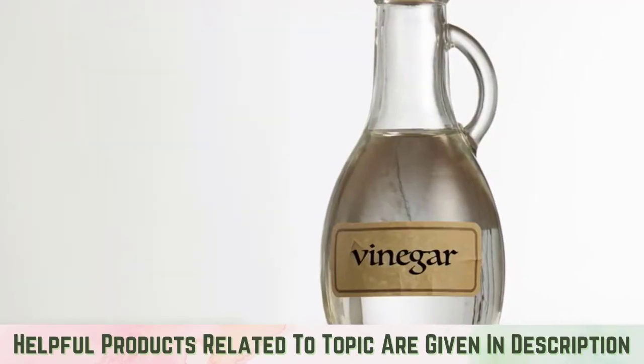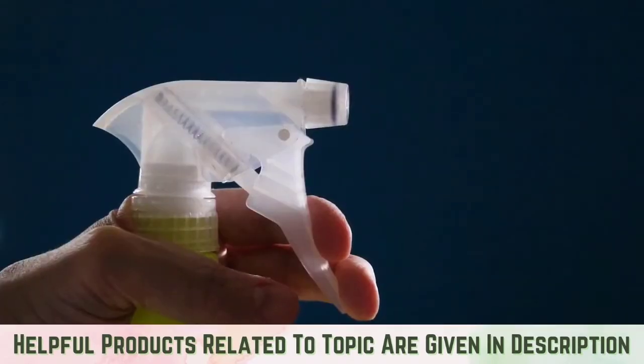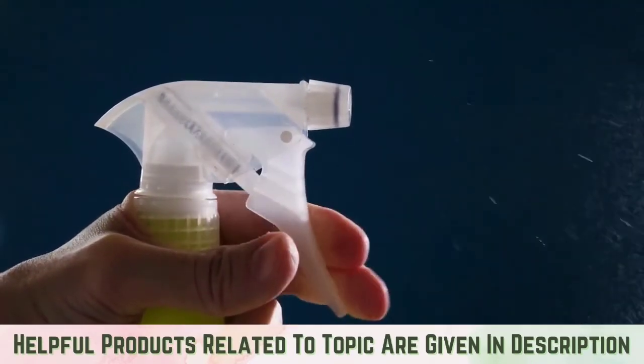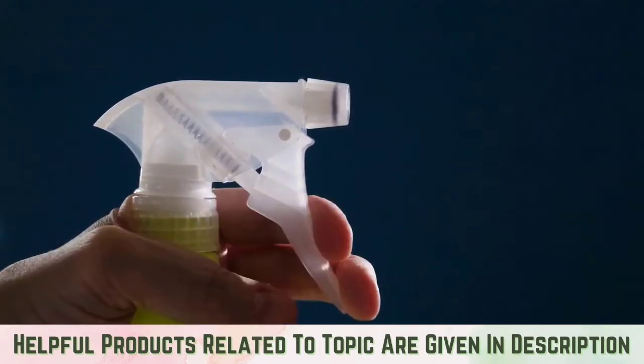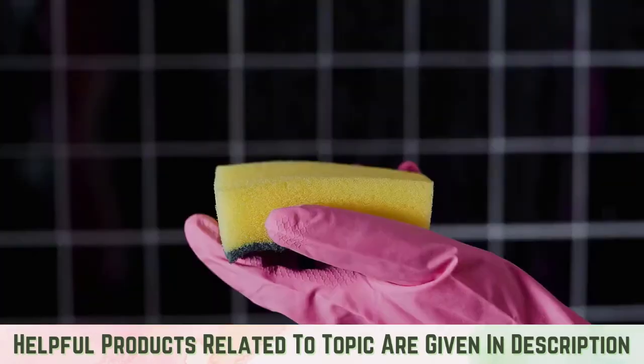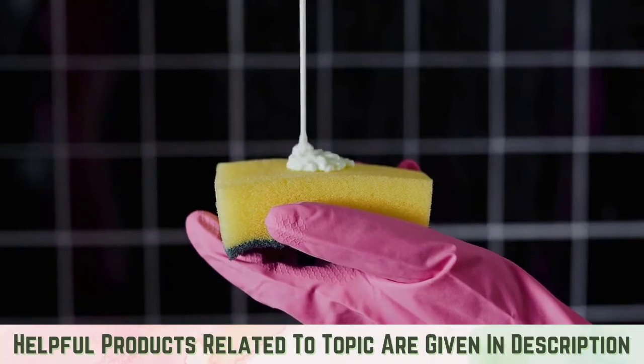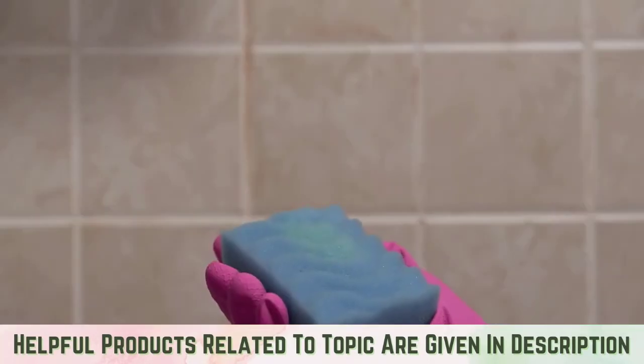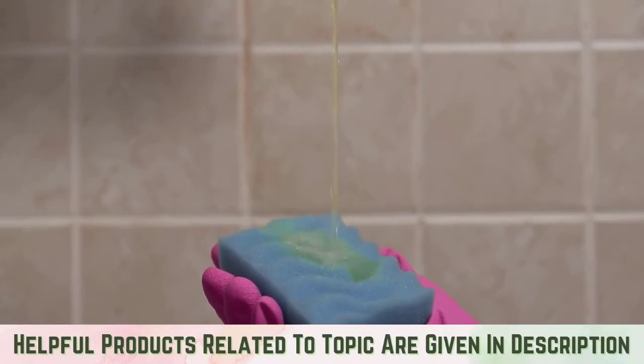Distilled white vinegar. Fill a spray bottle with white vinegar. You can mix the vinegar with warm water to dilute it a bit if you'd like. Spray the mold and let it sit for several hours. Then soak an abrasive sponge in hot water before dipping it into baking soda. Use the sponge to scrub off the area.